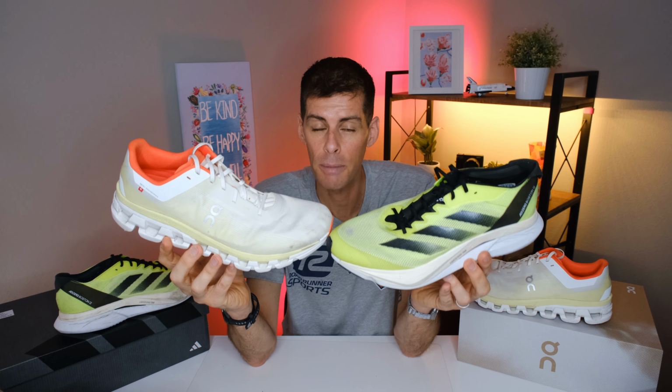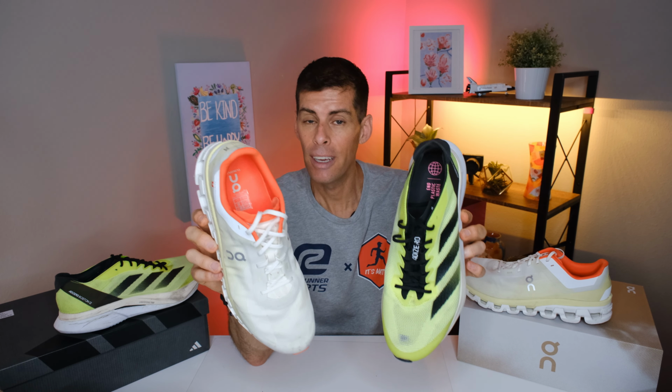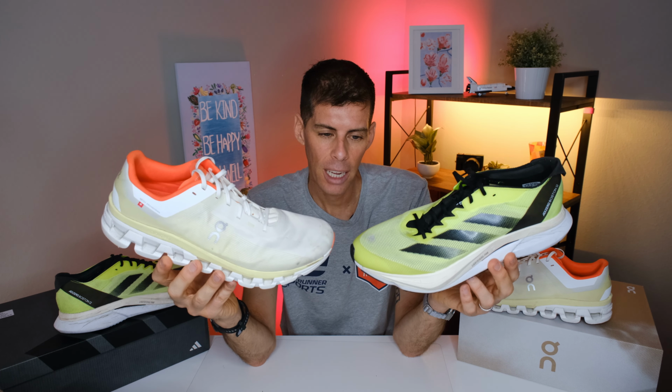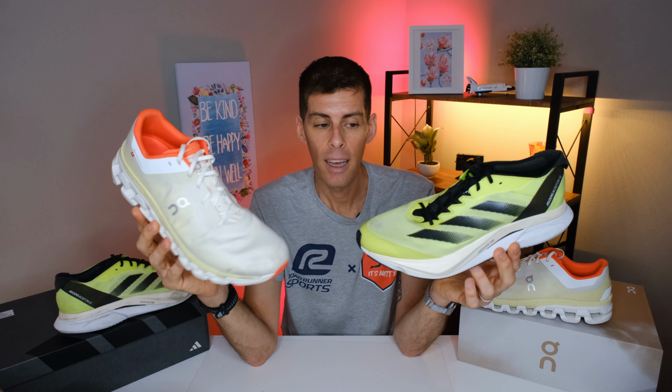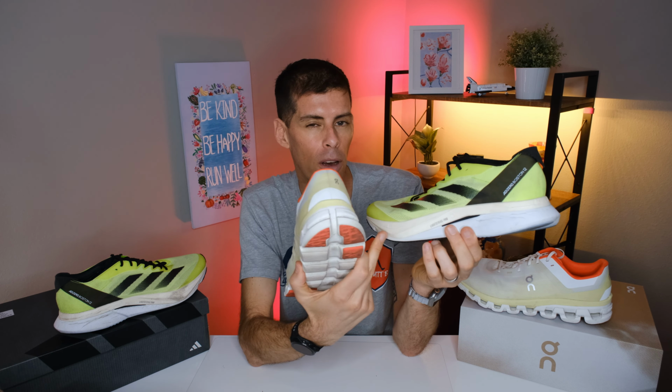However, remember, this is just my opinion, and running shoes do feel different to different runners. So whereas my foot shape and my weight and my running dynamics maybe suit the Cloudflow 4 better, there's going to be a lot of people that prefer the Boston 12. Perhaps if you have an even narrower foot than me, you might find the toe box in the Boston 12 nice and roomy. I don't know.